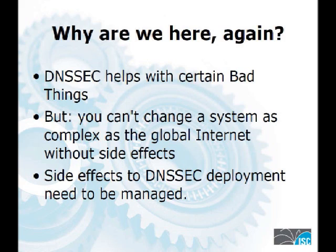How do we get here? The takeaway, I think, is that DNSSEC does, in fact, help with certain bad things. I think wide deployment of DNSSEC does mean that we're going to end up with fewer bad things happening in certain ways. We're going to have a more robust and more resilient DNS. But you can't change a system as complex as the global internet without side effects. It just can't be done. We all know that. So the side effects of DNSSEC deployment need to be managed. We can't pretend they're not going to happen, and we can't pretend that they mean that there's no cost. But we just need to balance costs and benefits.